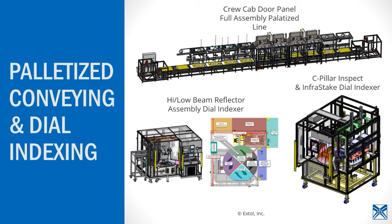Now, palletized conveying usually is used for more stations. If there are a lot more stations, usually you won't be able to fit it into a dial, or your dial will be fairly large unless you have a pretty small part. So that's used mainly for larger lines with excessive amounts of stations. You can see up there on the top an assembly line that used conveying. The one downfall is that you're not able to use vacuum or air or sensors on the pallet, because that pallet has to ride on the conveyor and is able to be taken off.